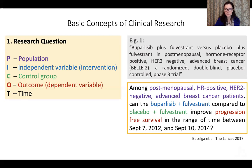So that's the research question. The population is postmenopausal hormonal receptor positive, HER2 negative advanced breast cancer patients. The intervention is the combination of fulvestrant, standard of care endocrine therapy, plus buparlisib, compared to control, which is an active control because patients basically receive standard of care fulvestrant plus placebo, because this is a double-blind study.